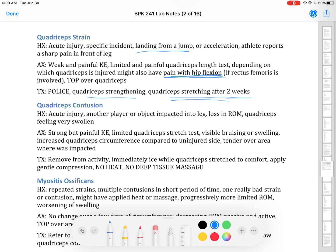Quadriceps contusion, acute traumatic injury, impact either with an object, a stick, a ball, or another player. Quite often a knee to the thigh will do it. Tends to be a bit worse if the muscle is relaxed. When the muscle or quadriceps are contracted, it can deflect the blow somewhat. This can be very, very painful to the point that people have difficulty weight bearing on the injured side, so they may need to be on crutches. Noticeable limp on the injured side.